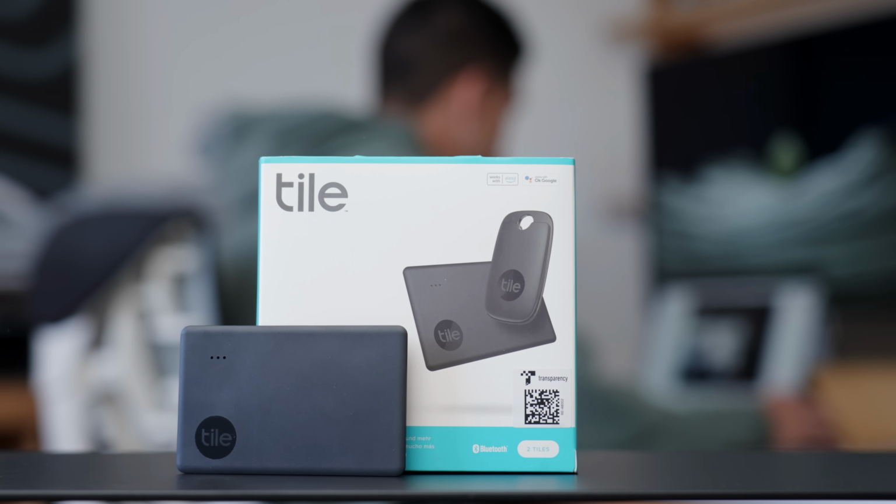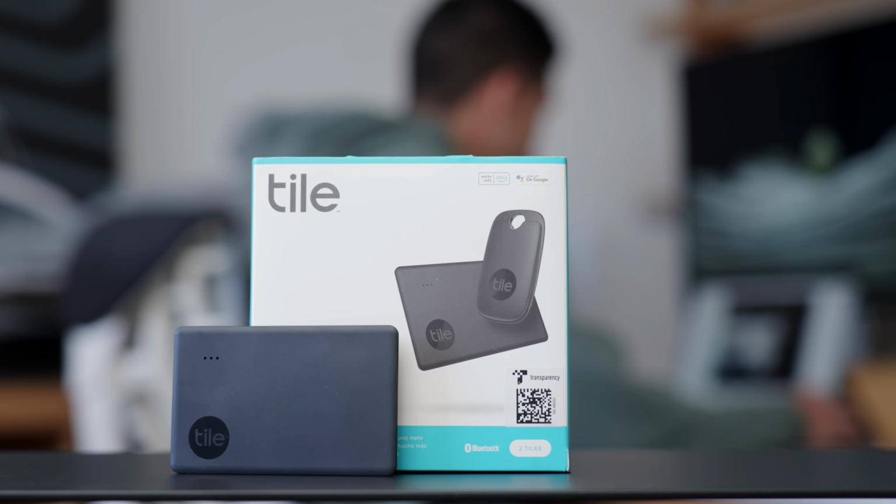And just like an AirTag, you can see where this is anywhere in the world. If you misplace it, if you leave it in a lounge, if you leave it in a restaurant, this should hopefully help keep track of it.